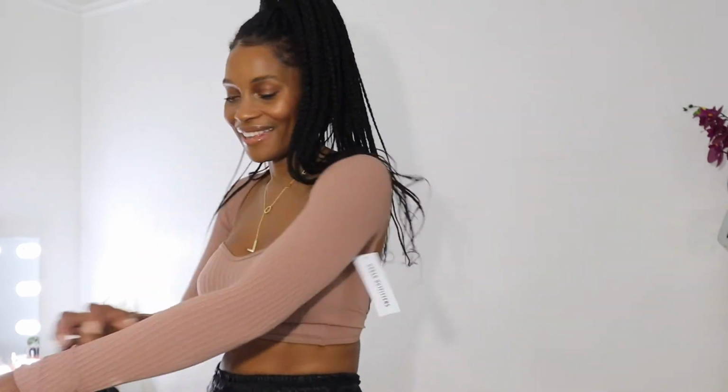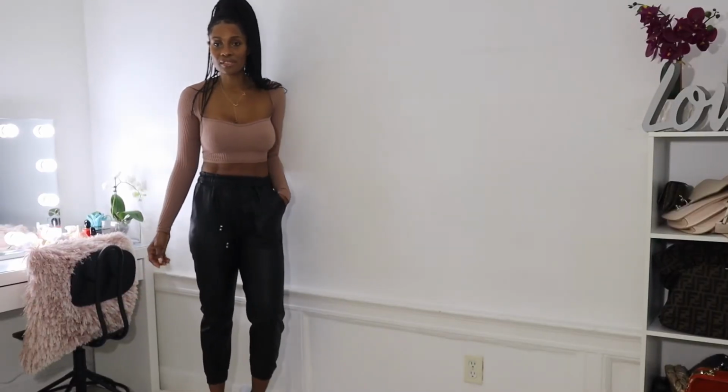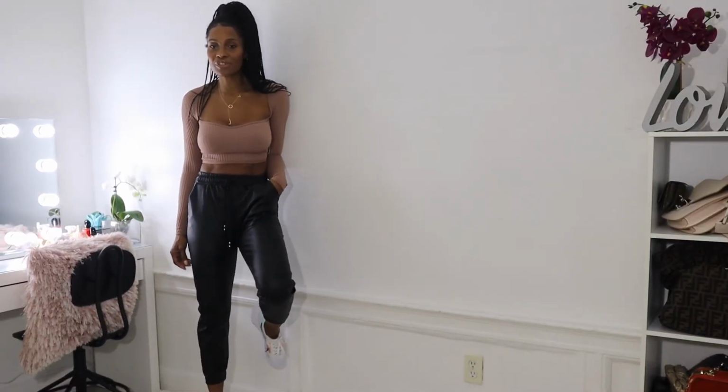All right, I'd rather show this part off than this part off. Yeah. All right, so again, I love the material. This I picked up in an extra small. I like that it is so comfy and warm as well, even though there's the opening in the back. I decided to pair it with these leather-type joggers, and again, my new Nike.